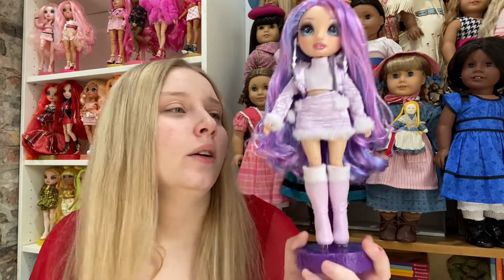Cheer Violet convinced me to buy the Cheer line. The second this one was leaked, I was like, she's gonna be my favorite from that line. I knew she was gonna be my favorite from the line. I didn't expect her to stay my favorite for as long as she has. So she's pretty darn special.